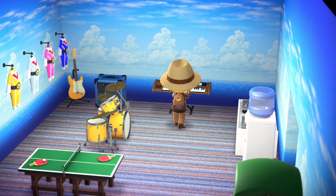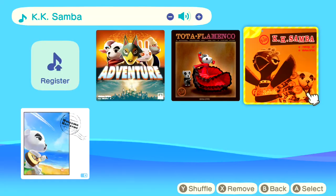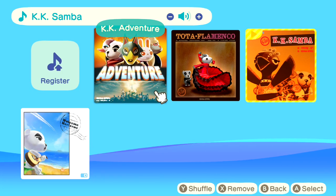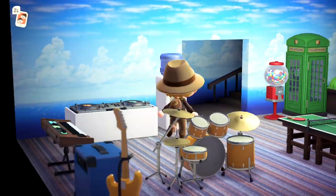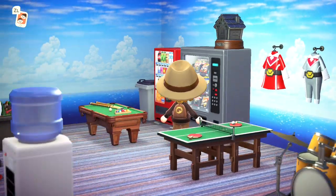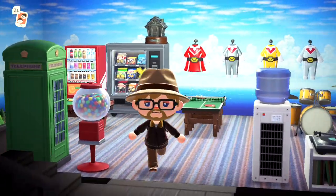Just a regular keyboard over here, because my wife plays piano, and we've got our KK Slider stuff. Only have a couple songs, but I like Adventure the most. I usually have KK Adventure going on in the office, but I also have it going on upstairs. Water cooler in case people get thirsty. Gumball machine, and that is a silver S-rank award for all the junk in my house.